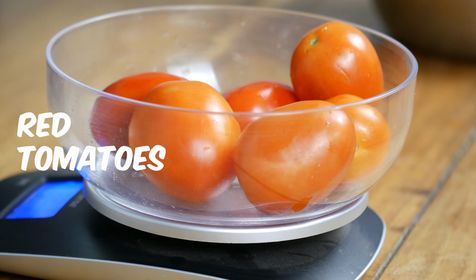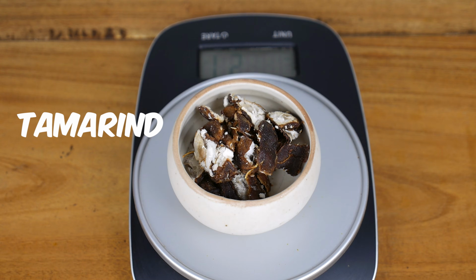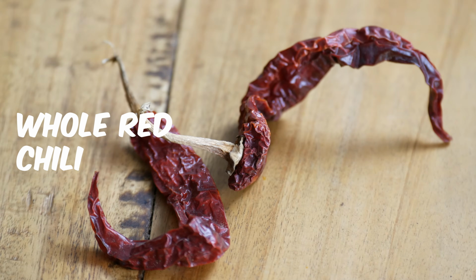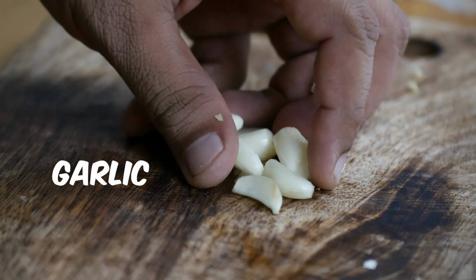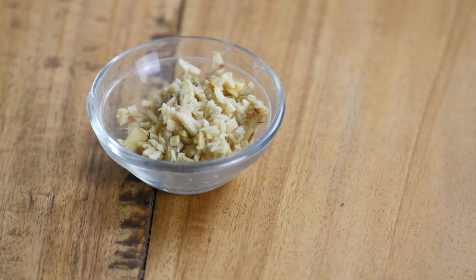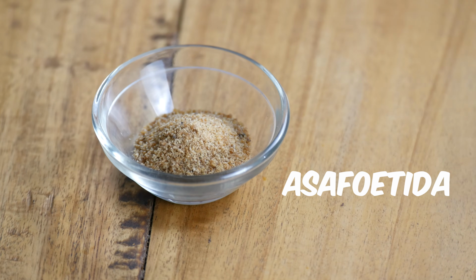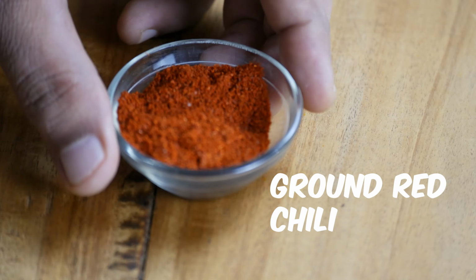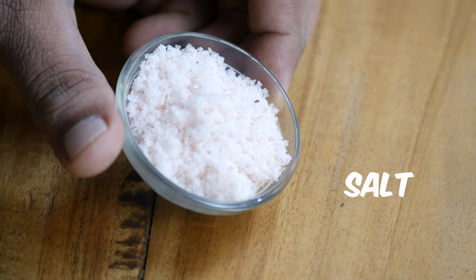To make this recipe, you will need ripe red tomatoes, about 300 grams of it, tamarind 25 grams, dry red chili about 2, black mustard seeds 1 teaspoon, 1 tablespoon of garlic, 1 tablespoon of ginger that is finely chopped, a few curry leaves if you have them, asafoetida or hing about 1/4 teaspoon, ground red chili powder 1 teaspoon and salt about 1 teaspoon of it.